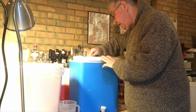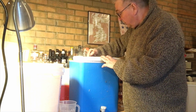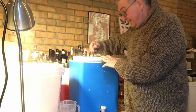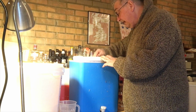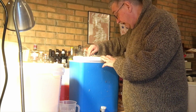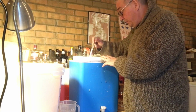I've got 6.5 kilos of grain in here. Some of it is pale malt, some of it is special B. I looked to see what I had, because I haven't been on a shopping trip. I've got bits and bobs in, but I've got a boatload of Chinook, so I thought, what can I do to use up the Chinook hops?